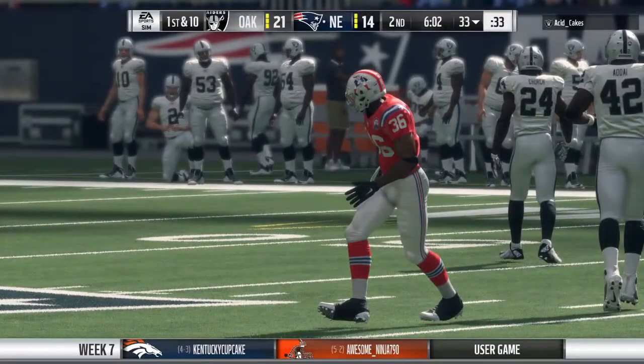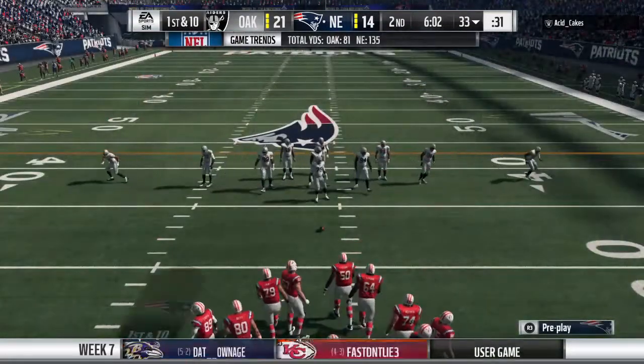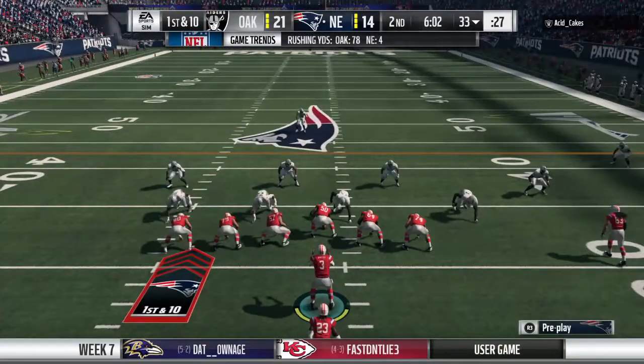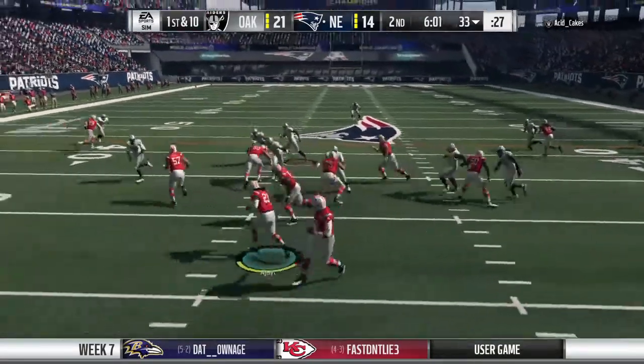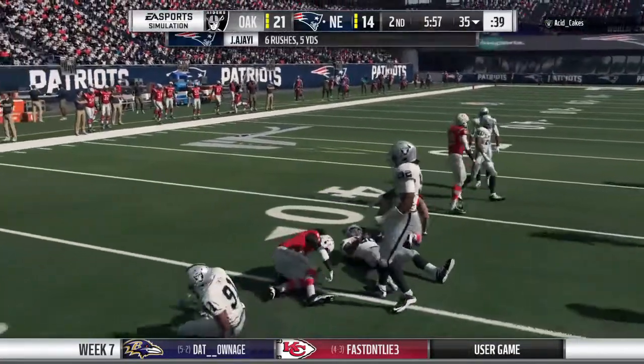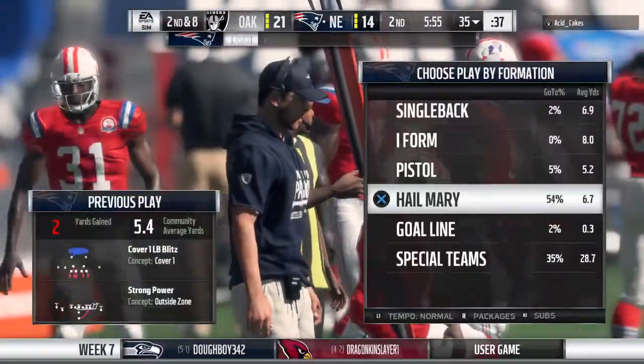A few moments ago, they were in the exact situation, but their first play led to a fumble that was returned for 6. Yeah, you definitely have to have a short memory to play in the NFL. You got to remember what you did wrong so you don't repeat it, but you can't dwell on it because then you will repeat it, and that's what you don't want to do. 2 yards on the carry there.